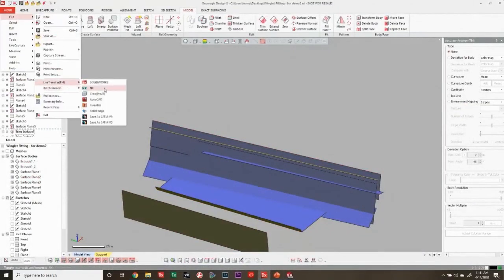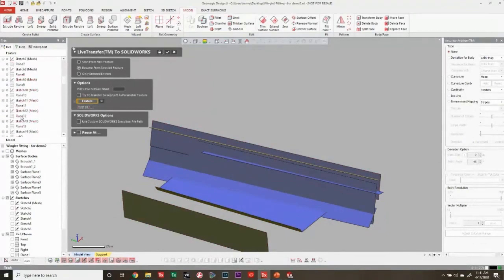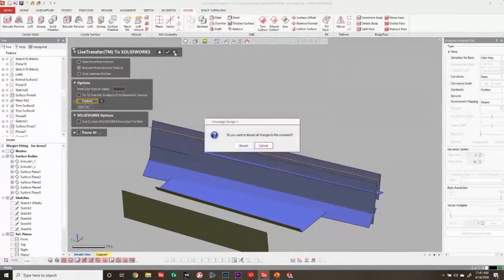We'll do a file, live transfer. And again, we can go to a number of different features. So we have SolidWorks, NX, Creo, AutoCAD, Inventor. So we do have a number of software options to keep you guys covered. You say resume from selected feature. You go right to your mesh fit, click the checkbox, and the mesh fit's going to be a surface import, but it would just continue on with everything else. So it would bring in your lofted sections, things like that, and run through it.